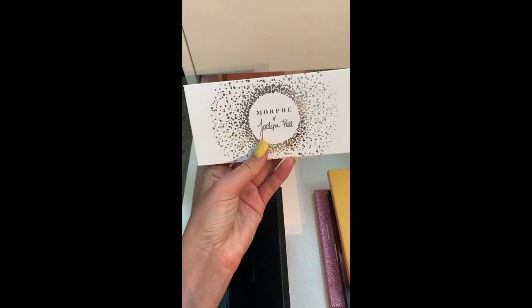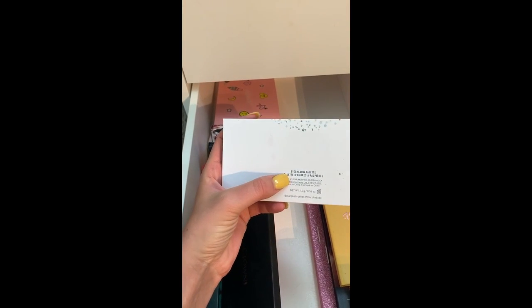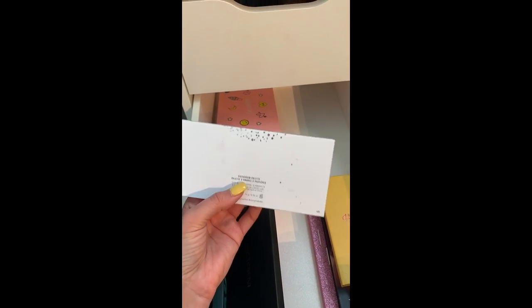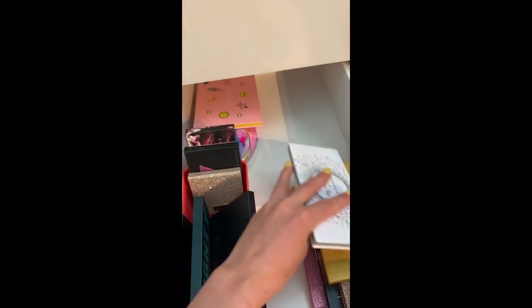All right, next, this is the Morphe Jaclyn Hill palette. She came out with like 4 of these, I believe, but this is the purple one. Yes, this is the purple palette, and this is the only one that I bought. It was the only one that really stuck out to me, and I just felt like I didn't need all the other ones. I had to resist.